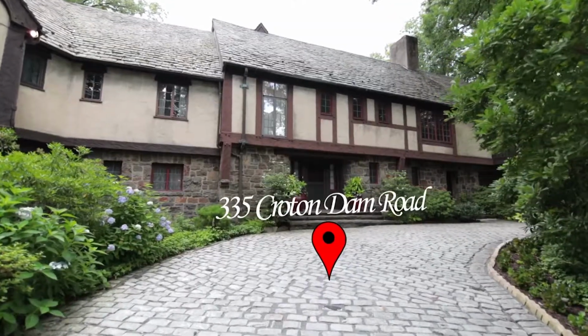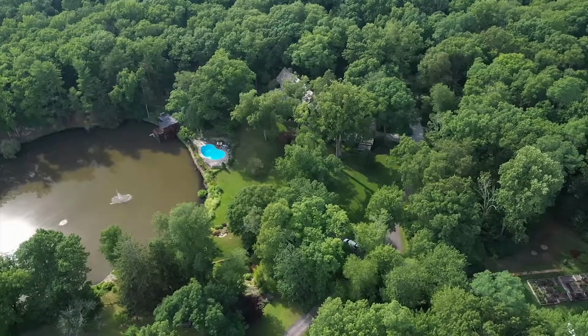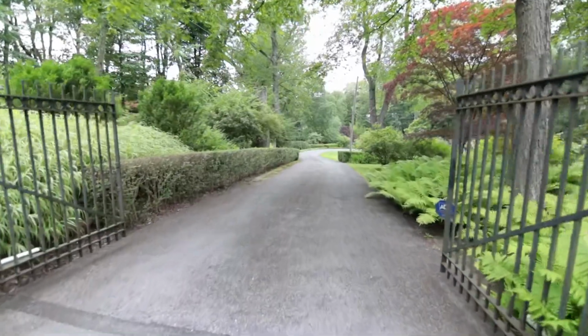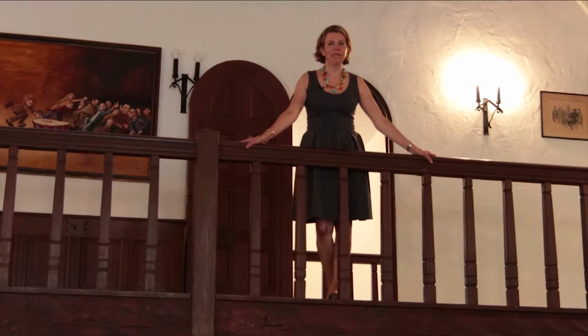Welcome to 335 Croton Dam Road. It's an iconic family estate sitting on 20 wooded acres in Ossining. The property is so spectacular you have to pass through not 1, but 2 security gates to get to the front door. That's where we met one of the top brokers in Westchester. Hi, I'm Dalia Valdez. Welcome to the Bachwin Estate.